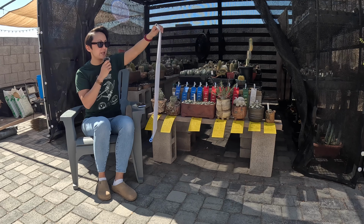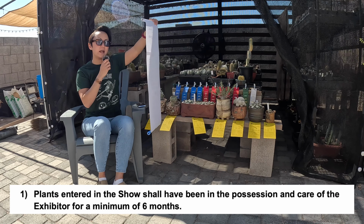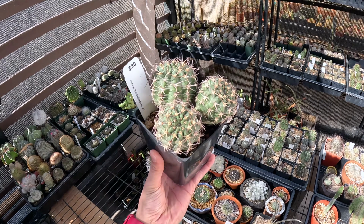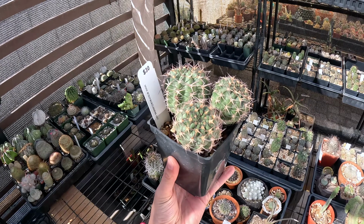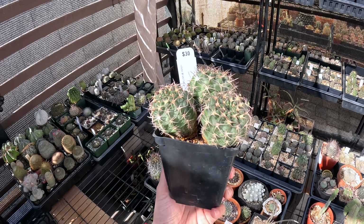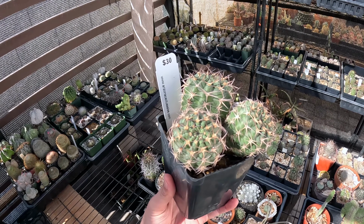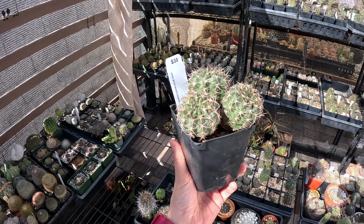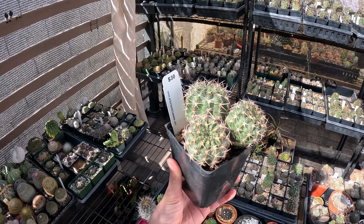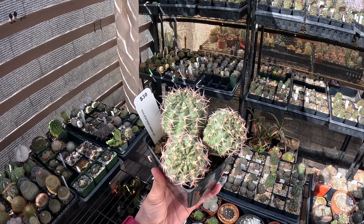So when you pick your plant to enter into the show, do make sure that it has been in your possession and under your care for at least 6 months. One of the purposes of the show is to demonstrate mastery and expertise in caring for plants. So it would kind of defeat the purpose of just buying a plant today and entering it into the show tomorrow. Here's a plant, for example, that I will not enter into this year's show because I think I bought this just a few months ago. So next year I can pot this up and enter it into the show.